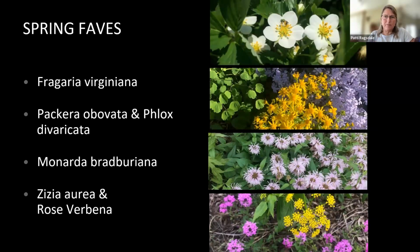And here are some of my favorite spring flowers. And I'll just run through these real quick because there's a lot. And these are combinations and things that go really well together. Use them in different ways. Spring is generally low growing, so we can go on to summer.